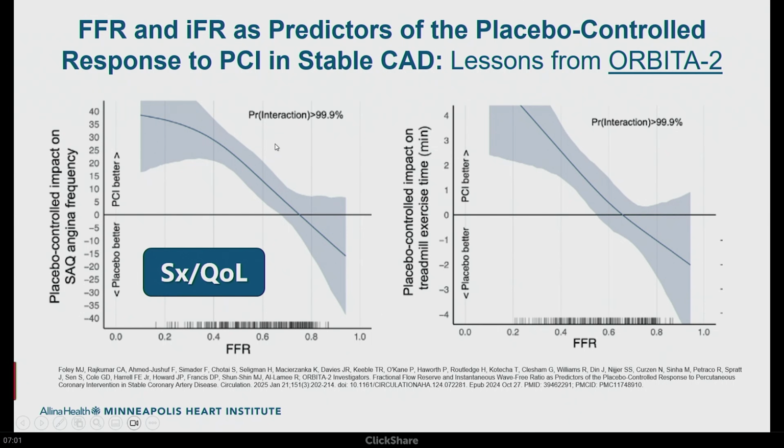What was very elegant about this publication is that they now have the ability to evaluate placebo-controlled results with respect to symptoms and exercise time across everybody in whom they measured both FFR and non-hyperemic pressure ratio. Not surprising to those of you who have been practicing for many years, but it's something that has often been questioned, this elegantly demonstrates, I would say for the first time in a very robust fashion compared to placebo, that the lower the FFR, of course, the more likely patients are going to benefit from PCI, and they're going to have a higher exercise time. This is not necessarily surprising, but it had never been compared to placebo.